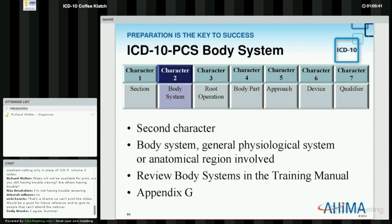Some examples of body systems classified in PCS: the central nervous system is a body system. The muscles are a body system. The mouth and throat is a body system. And there's actually no circulatory system. It breaks it out more granularly.